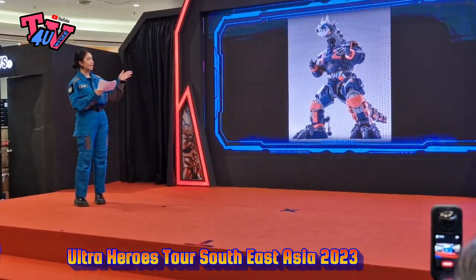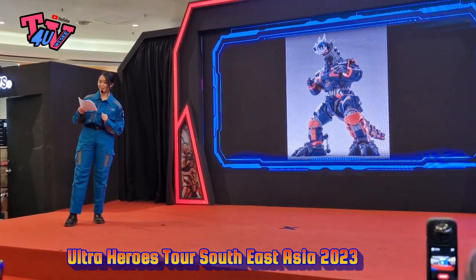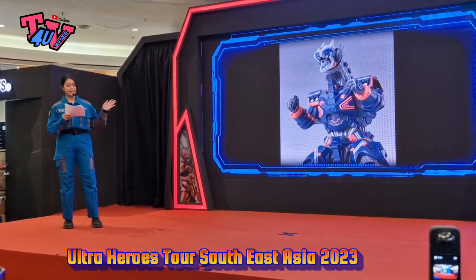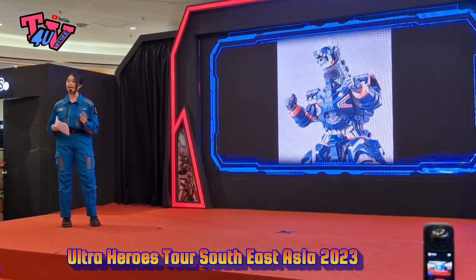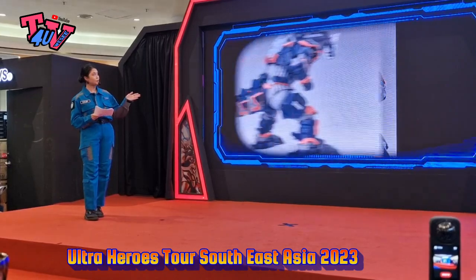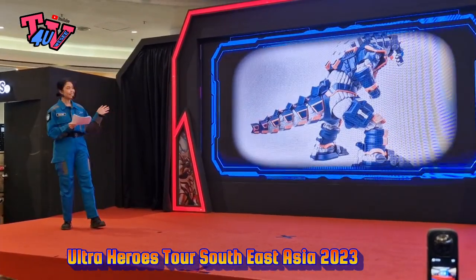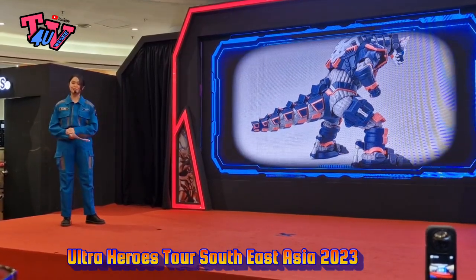By changing out the eye parts, you can make Earth Garen look cool or cute. You can even recreate Earth Garen's look from when they were controlled by the alien Tenans and went berserk. Even the cockpit hatch can be opened. You can now pre-order this at the cashier for a price of 300 ringgit.